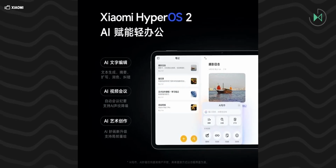In both cases, the most basic model is 8 GB of RAM with 128 GB of storage. This configuration of the Xiaomi Pad 7 has an advertised price for China of 1,999 yuan. This is $280, although remember that prices here are not the same as over there.